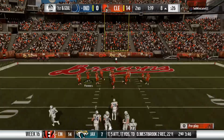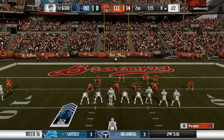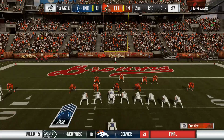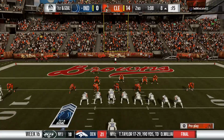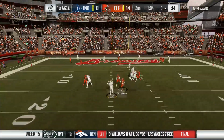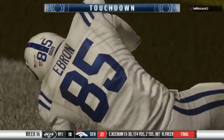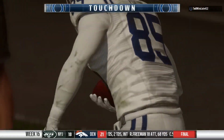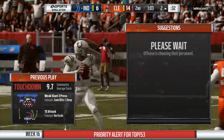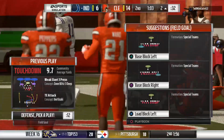Two big plays in succession. Not sure this D knows what hit him, but now they've got to get ready. It's 1st and goal. To the air again, Luck. And he's got his target. It's caught for a Colts touchdown. Eric Ebron, his 21st touchdown of the season. And the Colts have got it back to a one-score game.